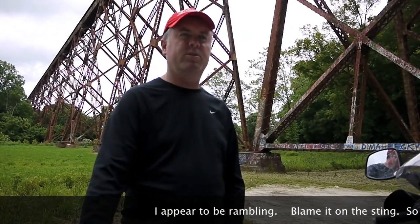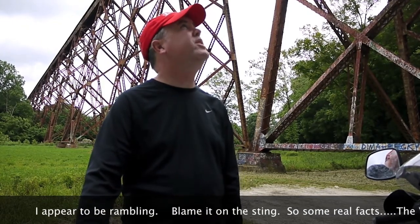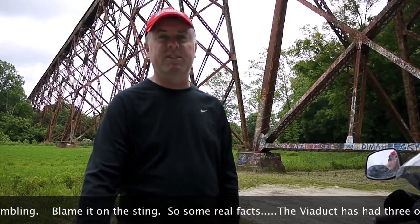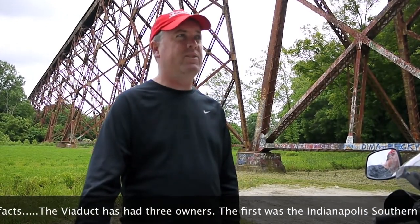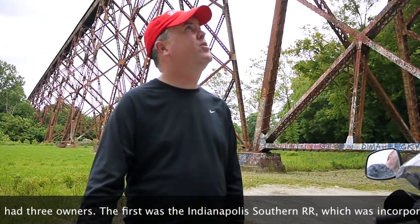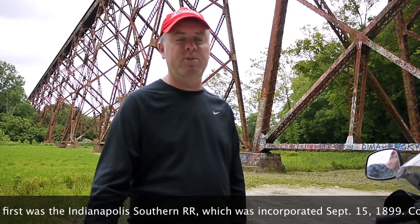A viaduct, or what some people call the Tulip Trestle, the Bloomfield Bridge. There's all kinds of nicknames. I'm not local, so I don't know what they are. It is operated, or the train that goes on it is an Indiana Railroad train.